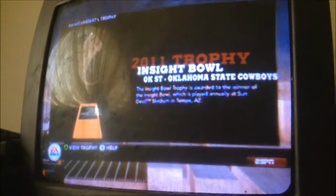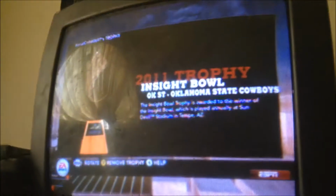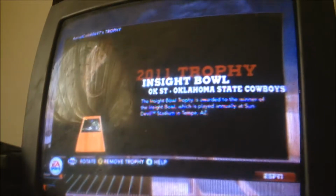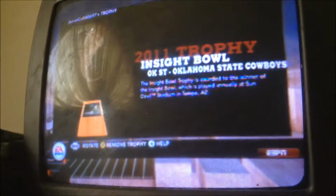First off, we have the Insight Bowl from my NCAA 12 coaching carousel series, which is technically called the Dynasty, where we won this trophy. We almost didn't win, but thanks to David Pitts, we ended up getting it.